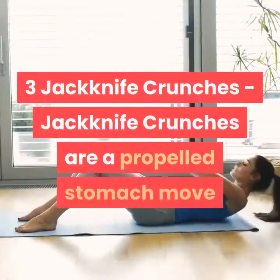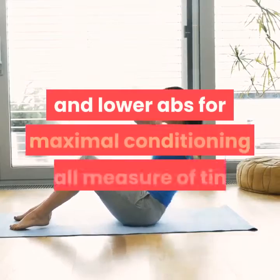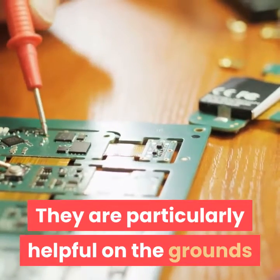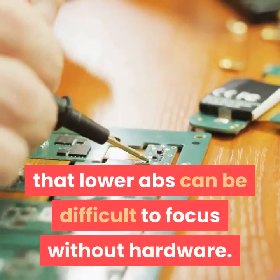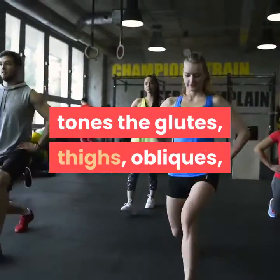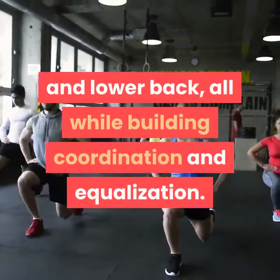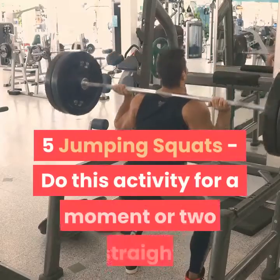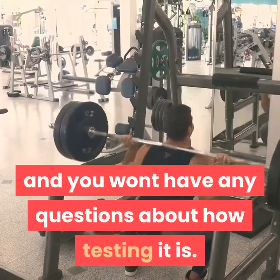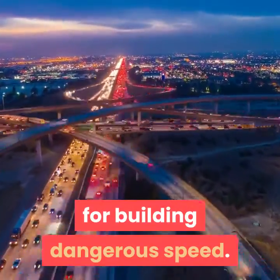3. Jackknife crunches. Jackknife crunches are a propelled stomach move that draw in both the upper and lower abs for maximal conditioning at all measure of time. They are particularly helpful on the grounds that lower abs can be difficult to focus without hardware. 4. Lunges with reverse leg raise. This tones the glutes, thighs, obliques, and lower back, all while building coordination and equalization. 5. Jumping squats. Do this activity for a moment or two straight and you won't have any questions about how testing it is. This plyometric is likewise extraordinary for building dangerous speed.